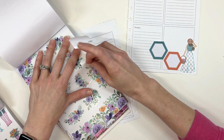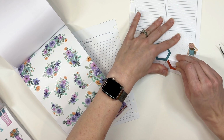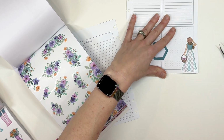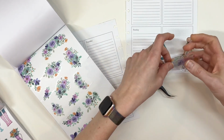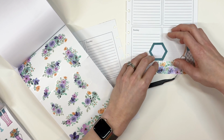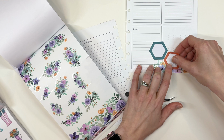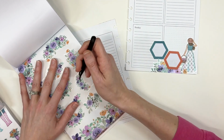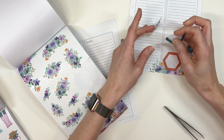All right, let me find the florals. This one, because it brings out more of the purples, I'm going to bring in some florals to soften some of the edges because there are no florals in the decorative stickers that I'm using, not ones that I wanted to bring out. So we're going to add a little floral garden here at the bottom. We have our beautiful girl holding her Easter basket, and then lots of hexagons all around her. These are going to be fabulous for highlighting fun things that are happening during the week.